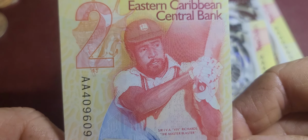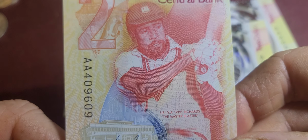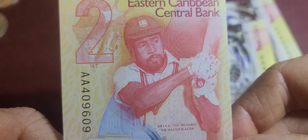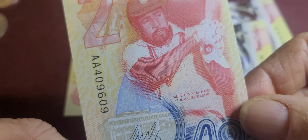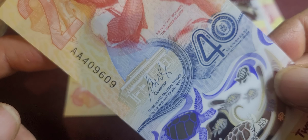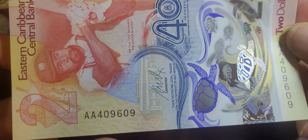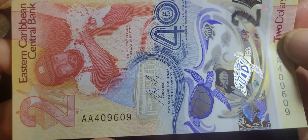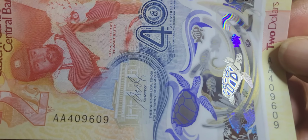So the first thing that we have is Sir Viv Richards, a cricketer. I don't know much about cricket. I don't follow it. If I ask my brother, he'll probably know. And there are 2 million of these banknotes printed. So this is banknote number 409,609. So I assume that most of them are AA or AB. Not too sure if there's any special prefix like EC for East Caribbean.